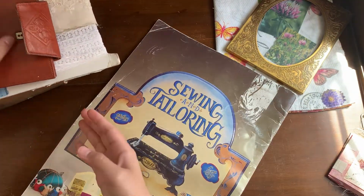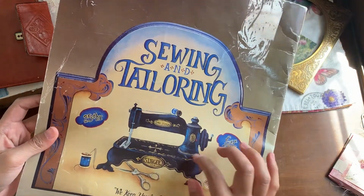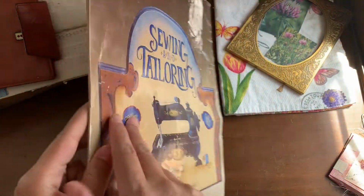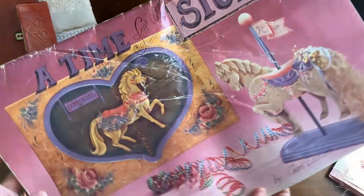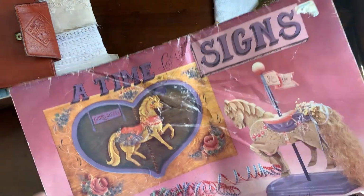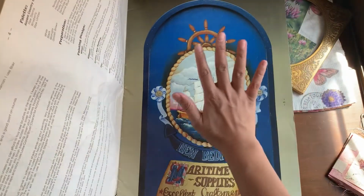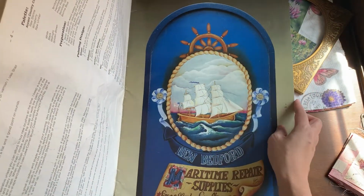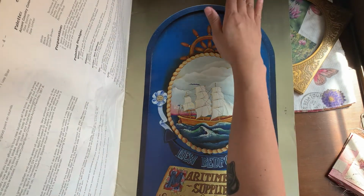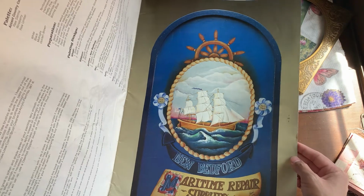I also found this book on the floor. And this is the back cover, but it completely just caught my attention. This is the front cover. How pretty, right? And I went to go open it. And wow. And it's huge. This is the size of my hand. Size of my arm. Oh my gosh, you can't even see it. Anyways, it's like longer than from my wrist to my elbow, to give you an idea.